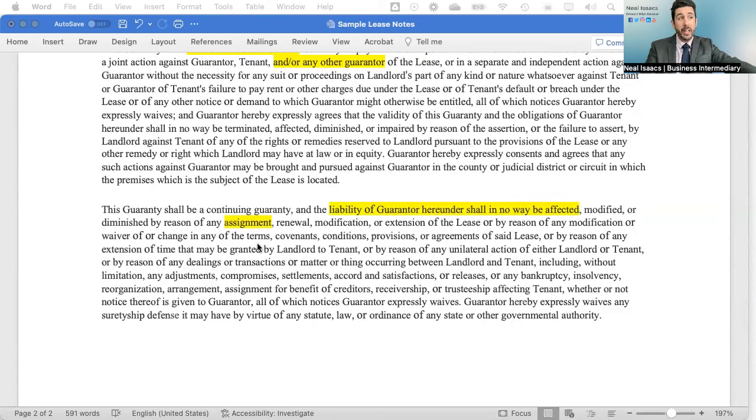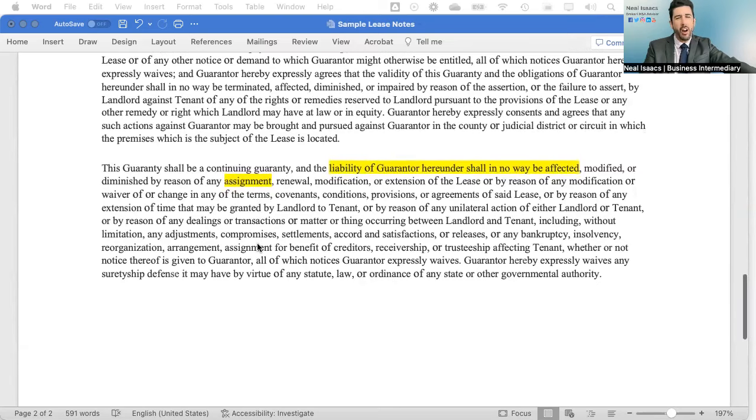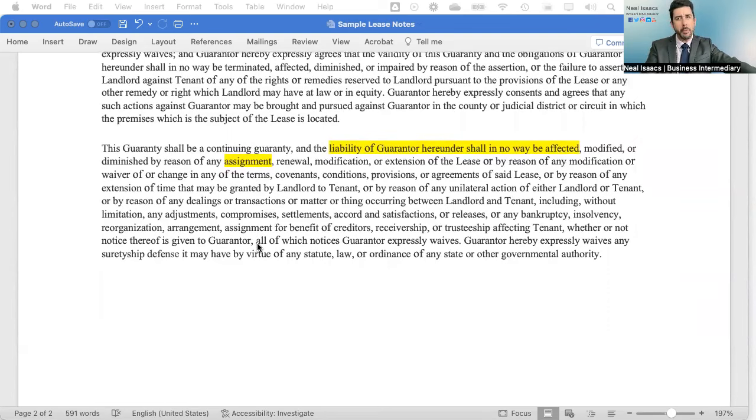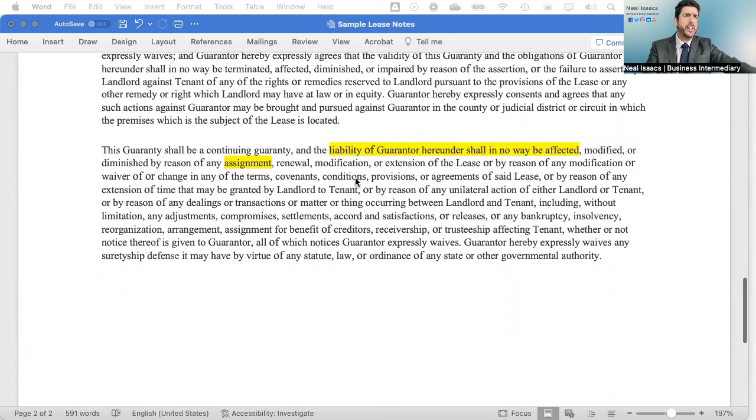And this is pretty common language. It's buried. It's not buried. It's towards the end, right? But this is the stuff that can kind of haunt people. And it's just important to know the obligations of a personal guarantee. So look for this type of language. Landlords make huge investments in their space, and they have a right to get paid. And this is a protection for the landlord.